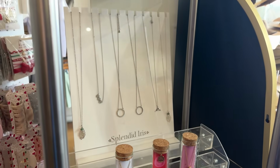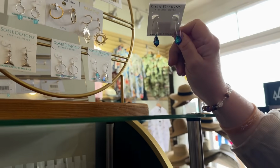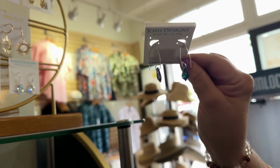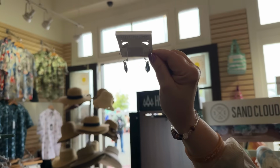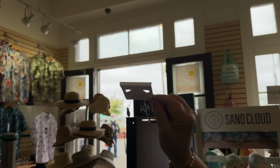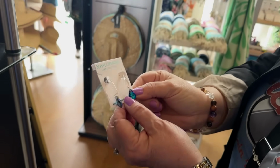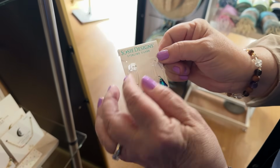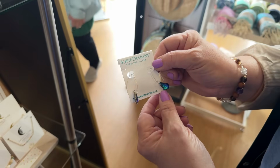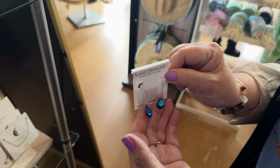But my eye was immediately drawn to these earrings. These are sterling silver. Oh, look at those. Are they not absolutely gorgeous? Let me see if I can get my hand out of the way. Do you see the blue in those? It's like the blue waters of the California coast. They're handcrafted in the USA. They're designer, and they're for pierced ears, but they're absolutely stunning. Especially with the summer coming up. I think I have to take these with me.